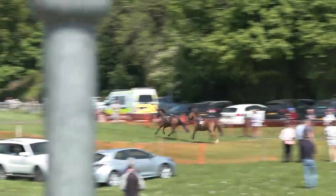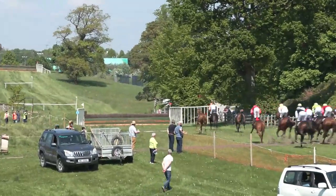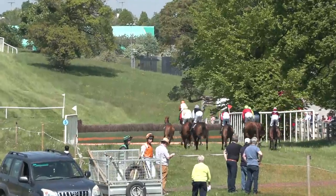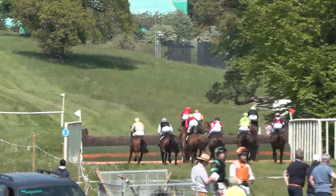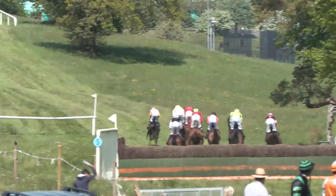Heading on their way towards the next, which is fence number 5, will mark the completion of their opening circuit. It's Wayrow with the clear lead over Pigeon Forge as they go out over this 5th fence. Mall Downtown is improving despite that error at fence number 4.